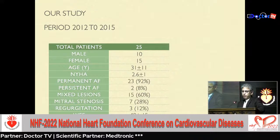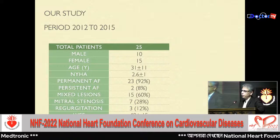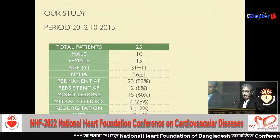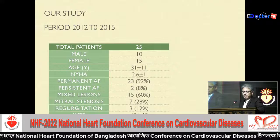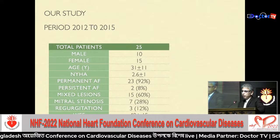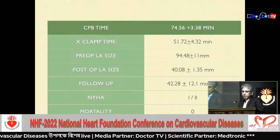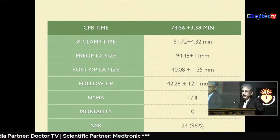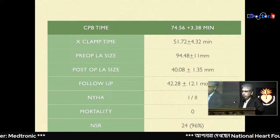So this was from 2012 to 2015. We enrolled only 25 patients initially. This is the demography. And mind it, 23 patients had permanent AF and 2 patients had persistent AF. All of them were around NYHA 3 and 4. So this is our intraoperative statistics. CPB time wasn't too long, 74 minutes. Cross clamp time only 51 minutes. So the time taken wasn't that much.